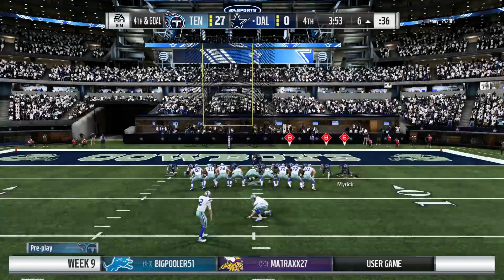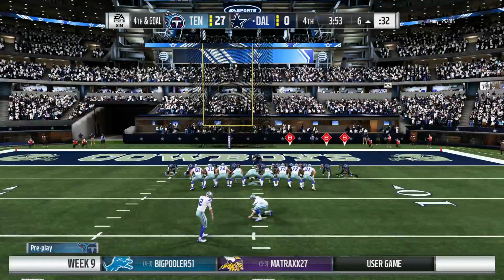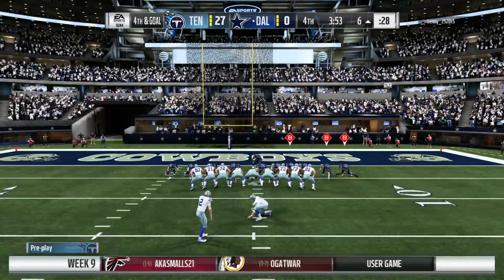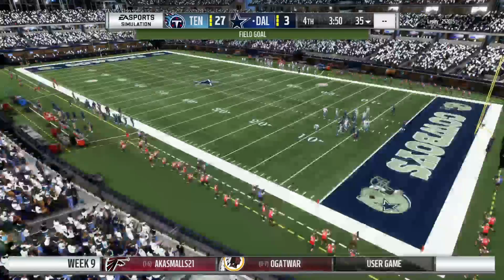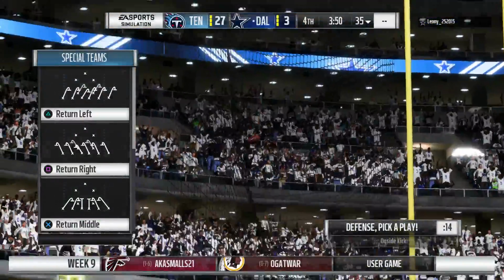And forthcoming, a field goal try for the Cowboys. From the right hash, and this one just a chippy. And this one is right through. And that will cut the lead down to 3 scores at 24.